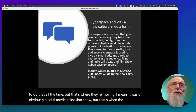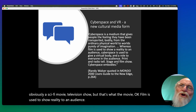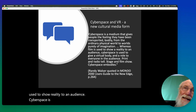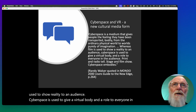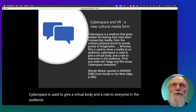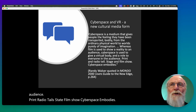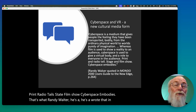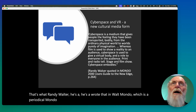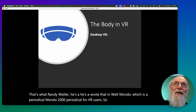Okay, film is used to show reality to an audience. Cyberspace is used to give a virtual body and a role to everyone in the audience. Print and radio tell, stage and film show, cyberspace embodies. That's what Randy Walser wrote in Mondo 2000, a periodical for VR users. So the body is the key in VR.